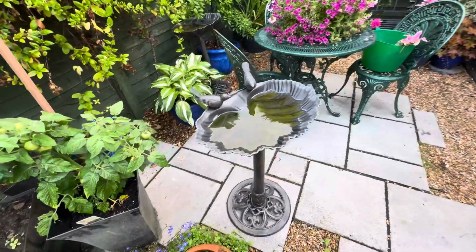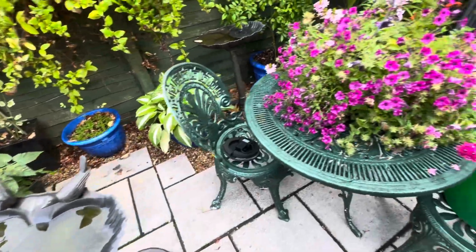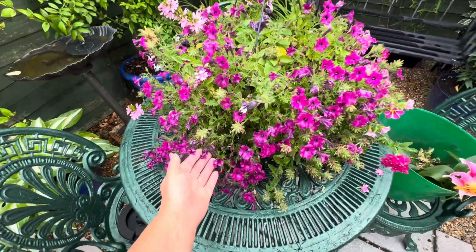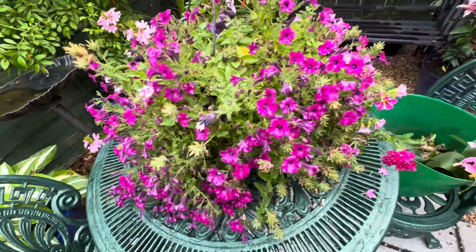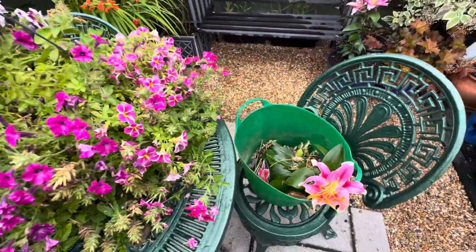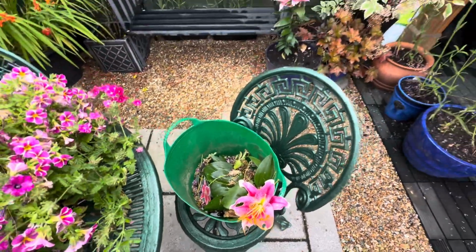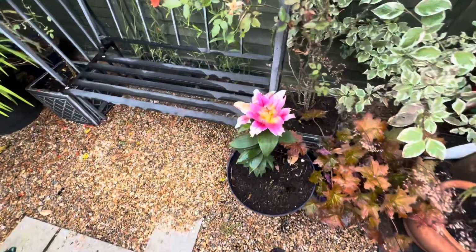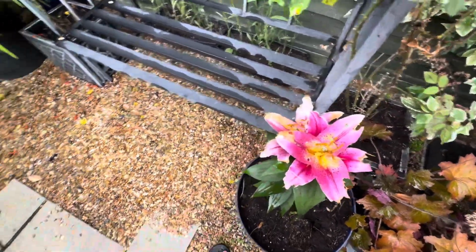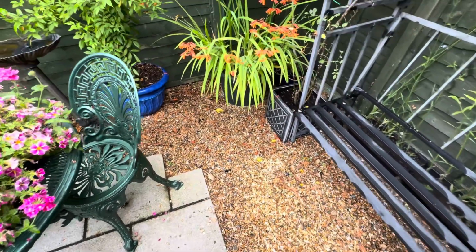Yes, I've got to clean that out as well. That's looking a bit green. And this has had a good drink. Hopefully this will perk up a bit later. As you can see, I have been doing some deadheading. I did leave one of the lilies, but that might be for the chop today. Yes, I'm walking on gravel here. That's the sound that you can hear.